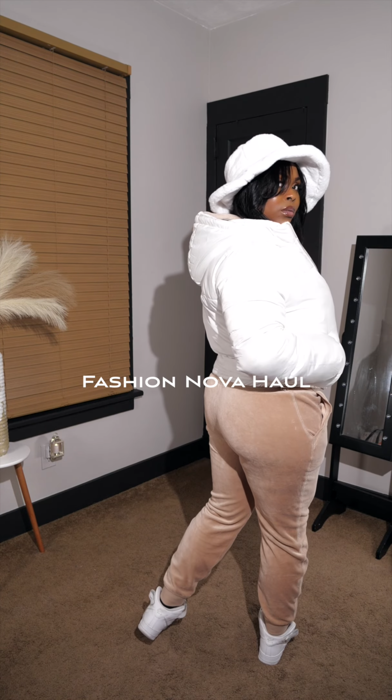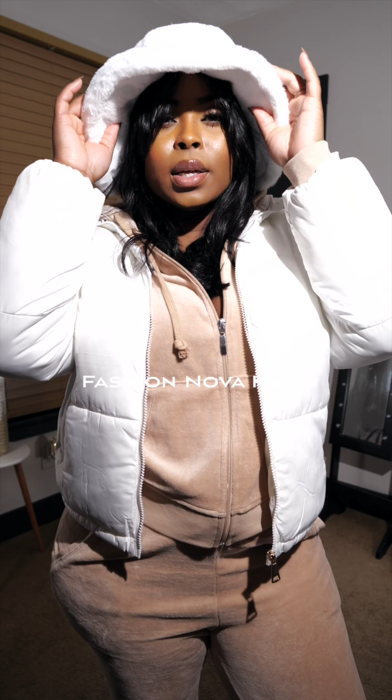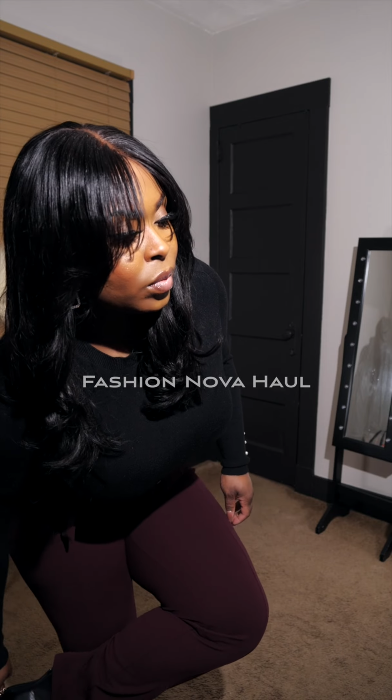I took my butt over to Fashion Nova and I did some winter shopping during the Black Friday sale, and the pieces are mad cute. They make some bomb ass outfits.